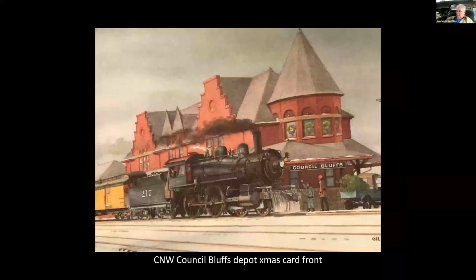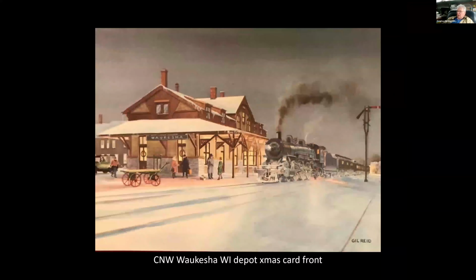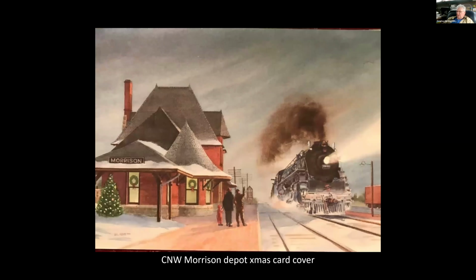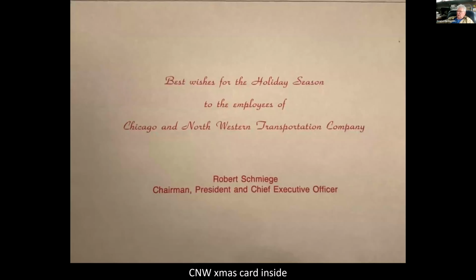Now here's the cover. The Chicago Northwestern apparently did a series of Christmas cards with different depots on the cover. This is Council Bluffs. This is Morrison, Illinois. This is Waukesha, Wisconsin. So maybe they gave them out in the states where they had the station photo, but Gil Reid, I think, did them all. Yep, they're all Gil Reid's. He did a lot for the Milwaukee as well. But here's the interior, what one of those cards would have read.